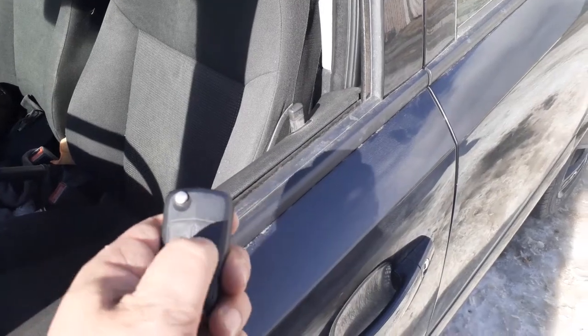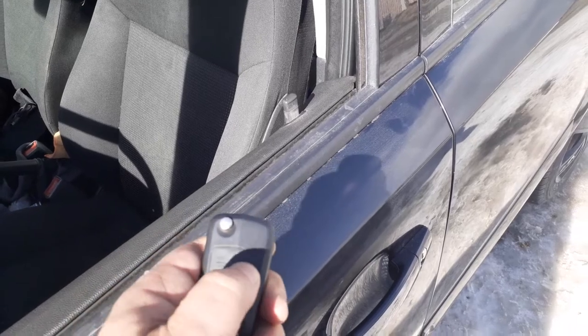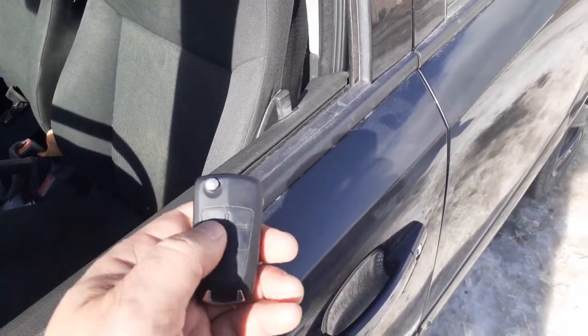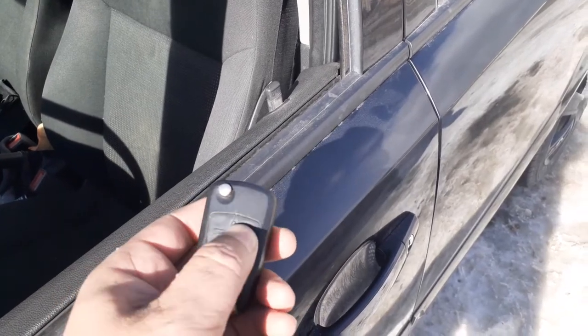So the key fob on this 2008 Saturn Astra is not working. I have two pairs, but none of them is working. First I thought it's the battery, but it's not the battery. Let's figure out what's the problem.